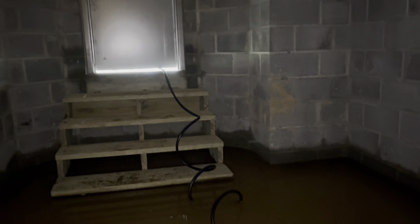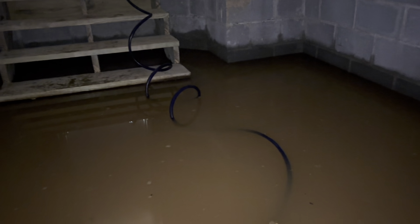Anyway, it'll all get done, so I'm gonna go to work and unplug this thing. We got maybe an inch of water down, I think. But God knows how many gallons this is in here now, probably a lot. Makes a good indoor swimming pool.